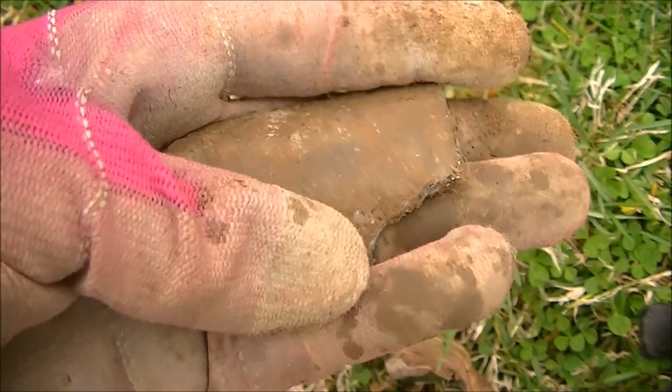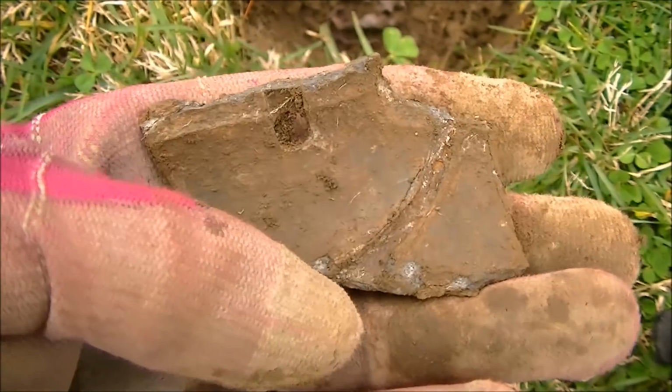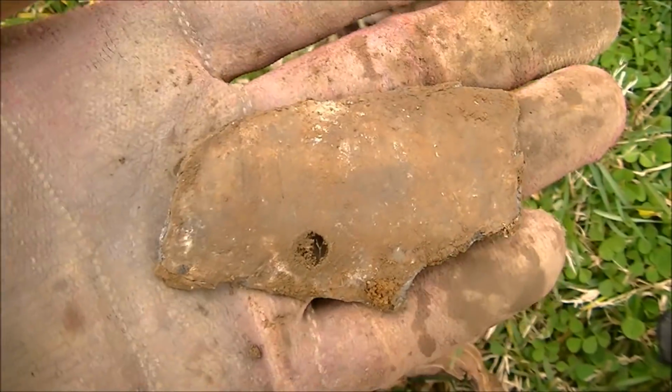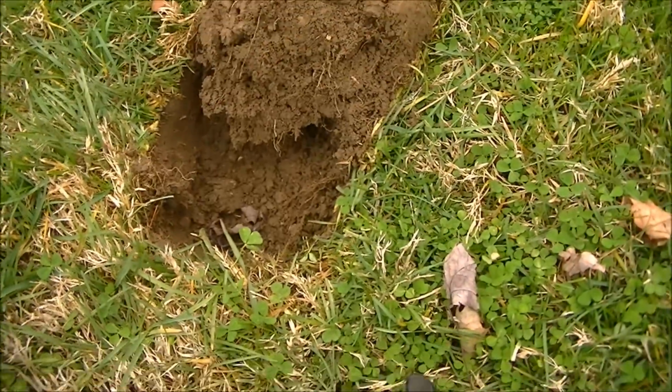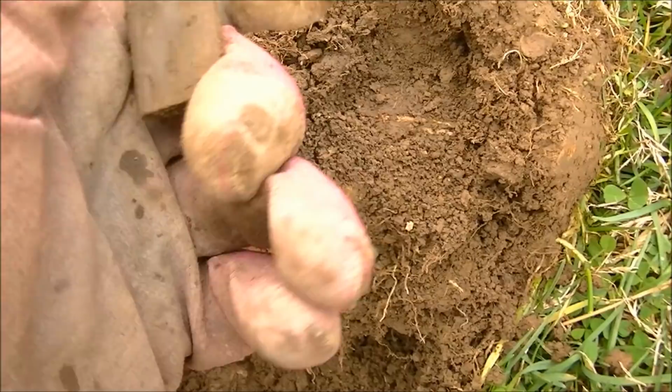And here it was. You get the idea. So my first interesting target was this piece of metal that was quite deep, 5 to 6 inches. It's got a hole through it there, so I'm not sure what that came off of, but right here, about 3 inches down, I got a piece of brass that rang up kind of like a penny.